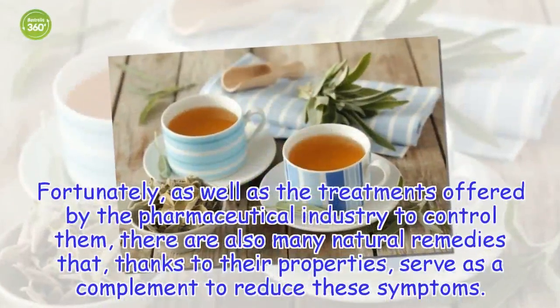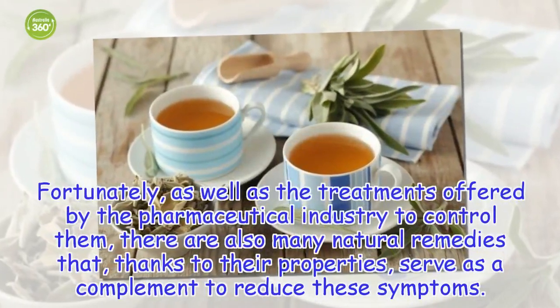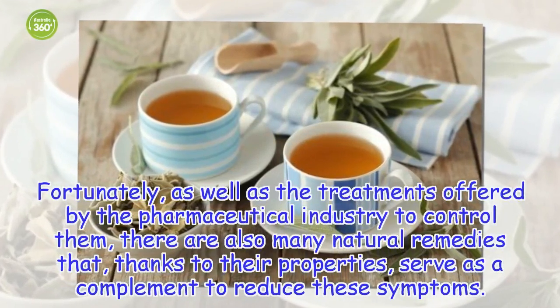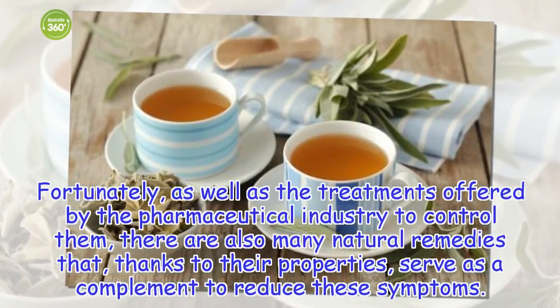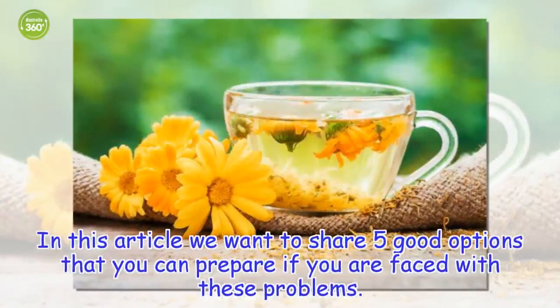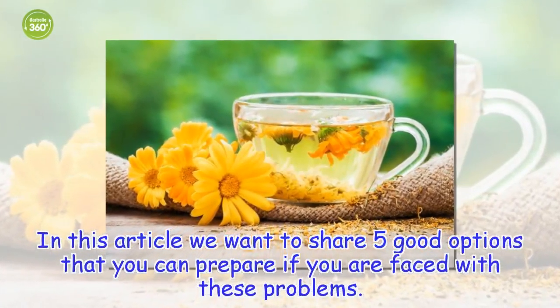Fortunately, as well as the treatments offered by the pharmaceutical industry to control them, there are also many natural remedies that, thanks to their properties, serve as a complement to reduce these symptoms. In this article we want to share 5 good options that you can prepare if you are faced with these problems.